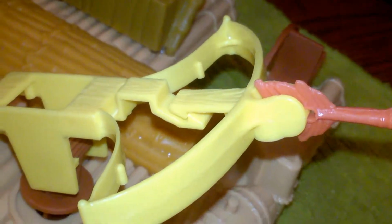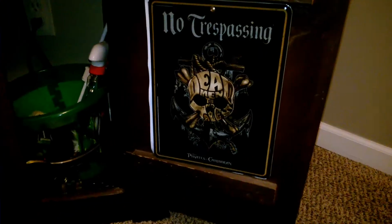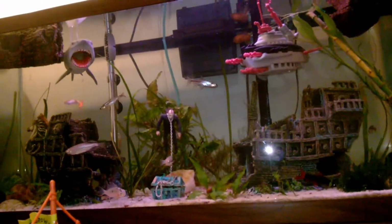On this side there's also a harpoon gun that uses a cool clip technology that I don't see in a lot of toys now, and even back then. I'll show you how to use it, but you just press this down and it fires. Let's try this. Beautiful. Hey, look, that's my Pirates of the Caribbean sign. Cool.